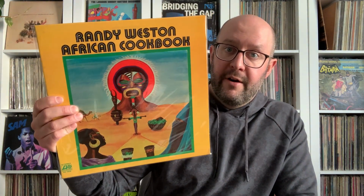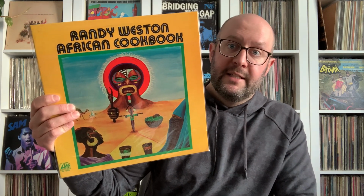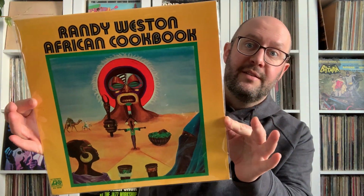I had seen the cover. This is a reissue from the early 70s on Atlantic of a mid-60s Randy Weston record with a different title. I can't remember the name of it, but the best track on here is African Cookbook, and that would probably be why they reissued it with the title African Cookbook and this stunning cover.